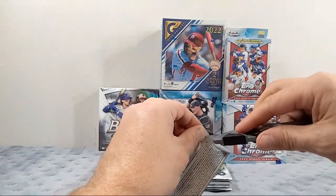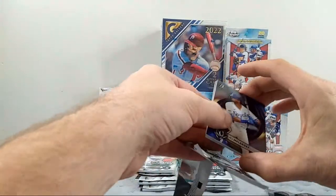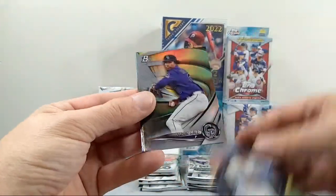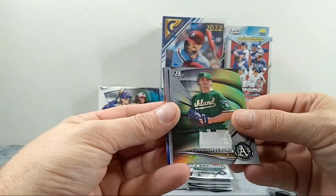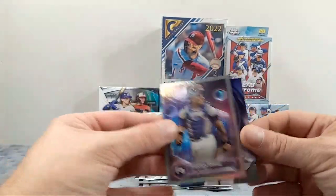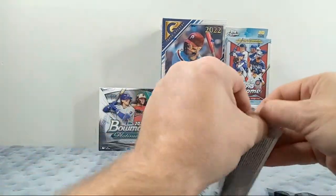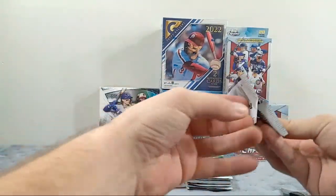All right, I do kind of like when they hold off on the rookies. Sometimes you get the rookies like first two, three packs, you get both rookies. It's like, oh, no. Let me sweat a little bit. Melendez for the Royals, Jaden Hill, Gunnar Hoglund, Francisco Alvarez for the Mets, and Louis Robert for the White Sox. Come on, really?